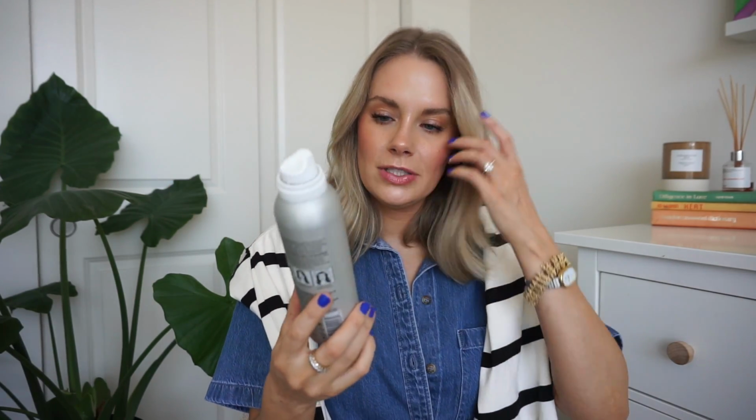The next thing I used up was my favorite dry shampoo of all time. I already have at least one of these on backup, probably two. The Living Proof Perfect Hair Day Advanced Clean Dry Shampoo. I don't use dry shampoo nearly as much as I used to because I wash my hair more frequently, and I find that works best for me, but this is a great dry shampoo, and I always have it on hand in case I need it. But typically I'm using texture spray or I'm just washing my hair more frequently.